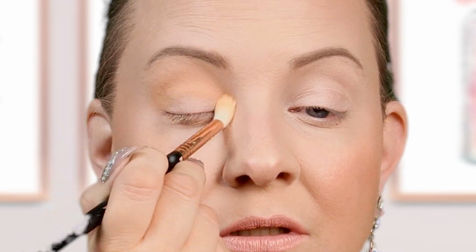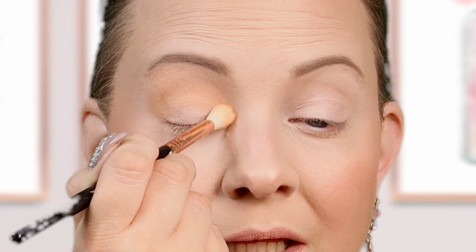I'm going to dip back into Calla Lily and add more right there in the crease. I'm taking it up higher to the brow bone. I absolutely adore this light peach creamsicle inspired shade. I think it's beautiful, it's gorgeous. I'm taking it all the way into the inner corner and all the way out. Just blending that. All right, guys, that is such a pretty shade.